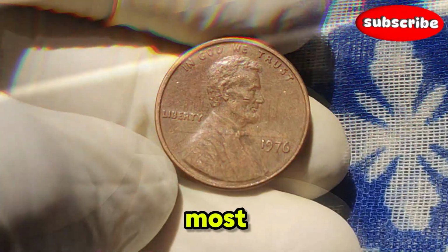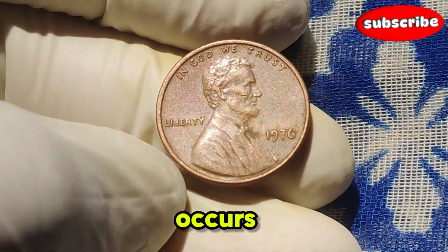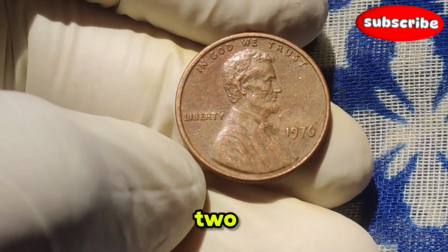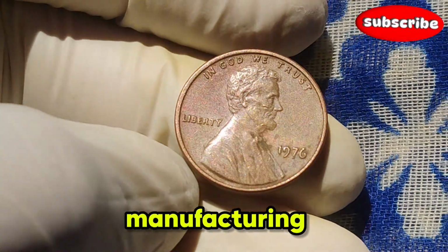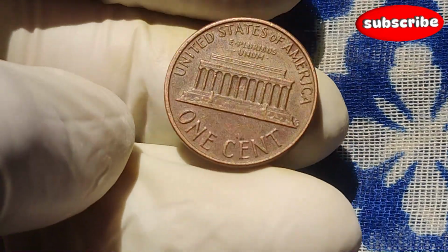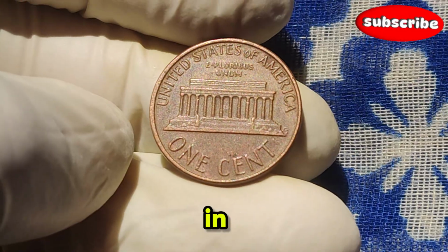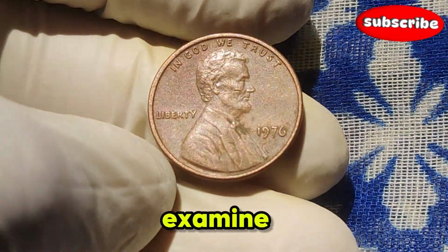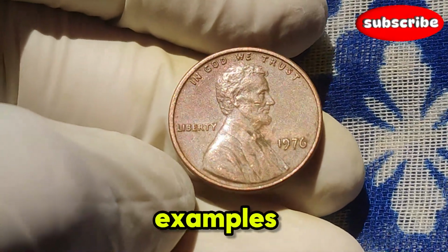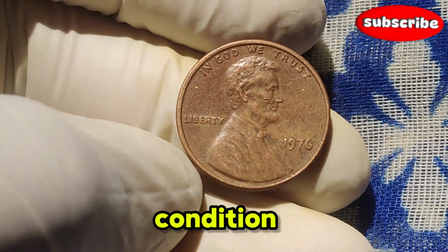One of the most popular types of mint errors is the double die variety. A double die occurs during the creation of the working die used to strike coins. If the die receives two slightly misaligned impressions during the manufacturing process, the resulting coins display doubled images in parts of the design. On 1976 pennies, doubling can sometimes appear in the words Liberty or In God We Trust. Collectors carefully examine coins with magnifying lenses searching for this doubling. Strong double die examples can be worth anywhere from $50 to several $100 depending on their clarity and condition.